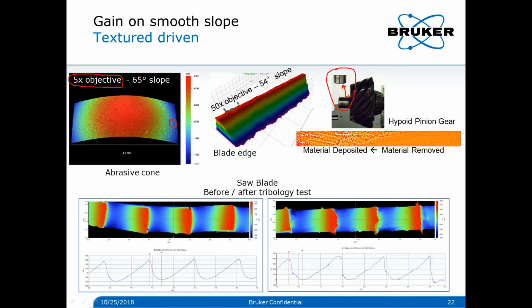So that's something where we need to change perceptions about the technology, and certainly I encourage you to give it a test, or propose or send us some parts if you think that white light interferometry could be able to measure them, or on the contrary to challenge us and see whether we can get this measurement done.